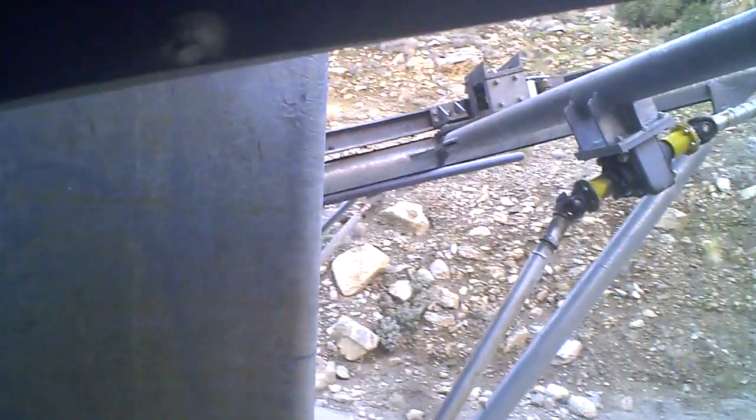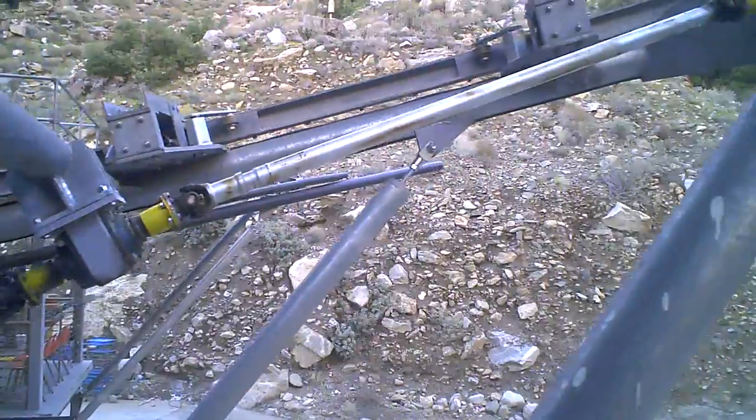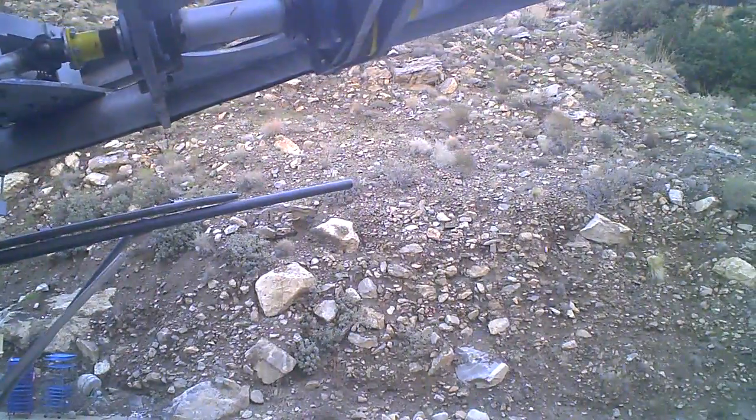Okay, the cabin's going to be moving. Here we go. Providing you 360 degree views and away from the sun. We've just left our station.